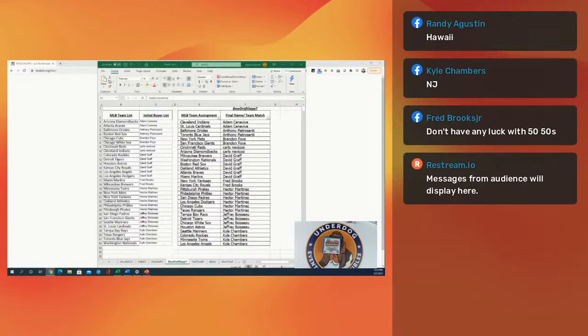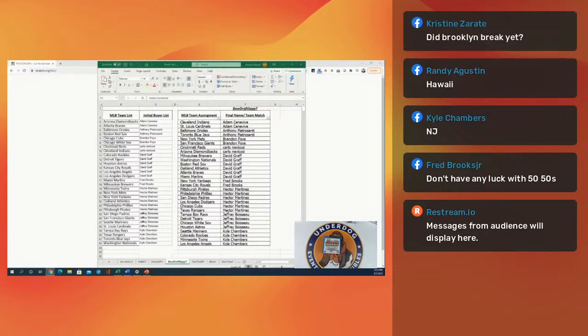That is Mets and Giants. Carlo, you have the Reds and Diamondbacks. David Graff, welcome back, man. You've got the Brewers, Nationals, Red Sox, A's, Braves, and Marlins. Fred Brooks, you've got the Yankees and Royals. Hector Martinez, welcome to the Underdogs. Pirates, Phillies, Padres, Dodgers, Cubs, and Rangers.